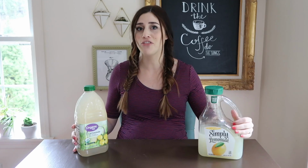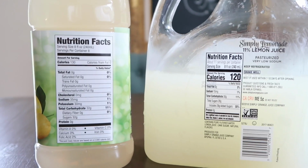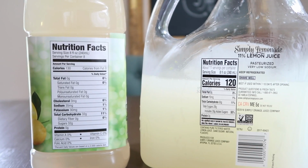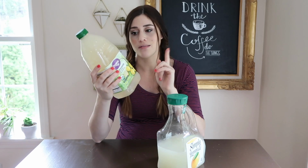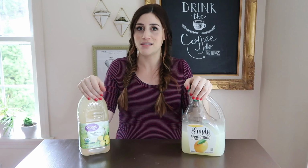Let's see what they've got for ingredients going on here. Simply Lemonade is just water, lemon juice, cane sugar, and natural flavors. Our Great Value says that they have water, organic sugar, organic lemon juice concentrate. A little bit different. I have to tell you, I'm leaning towards Simply Lemonade. I just feel like juice from concentrate is never as good as fresh lemonade, but the taste test will tell.